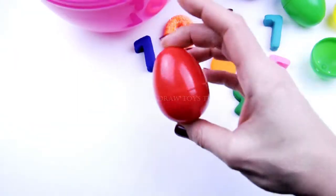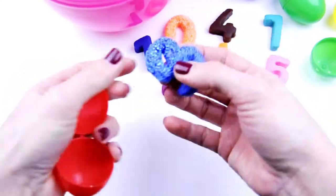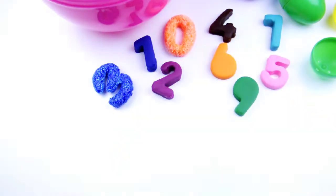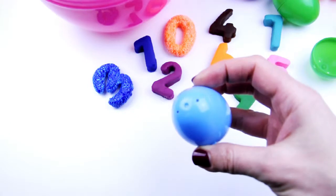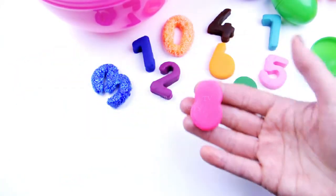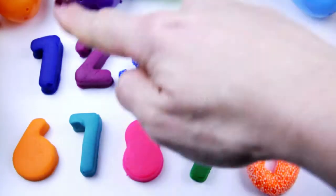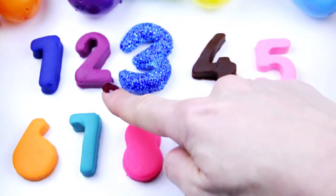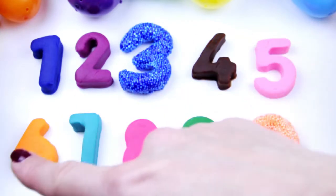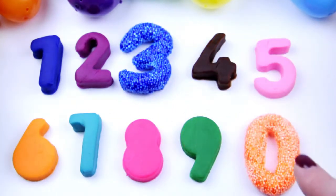Even more interesting. Open the red. What is the prize? Number 3. Cool guys. And the last, blue with the number 8. And now we will repeat all the digits: 1, 2, 3, 4, 5, 6, 7, 8, 9, 0.